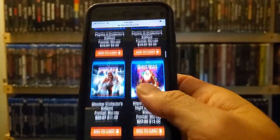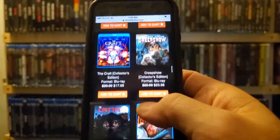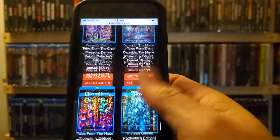Yeah, some of these things get sold out pretty quickly. So, if you look at the bottom, say the best sellers, it has like a last chance sale with the stuff that's going out of print.